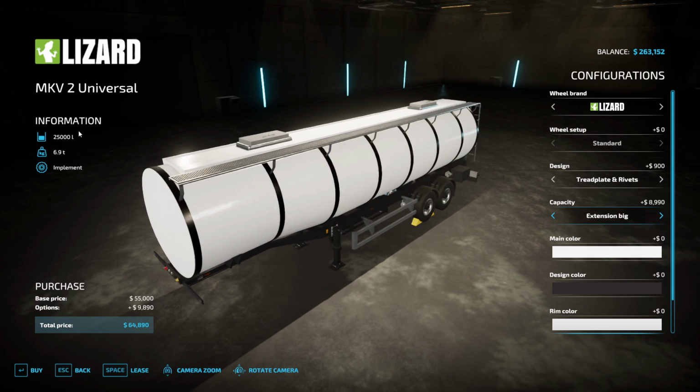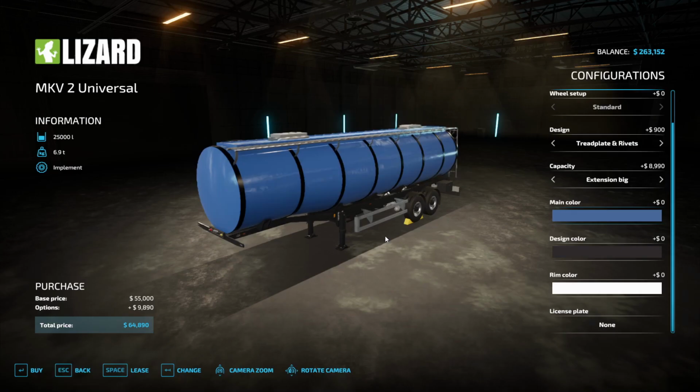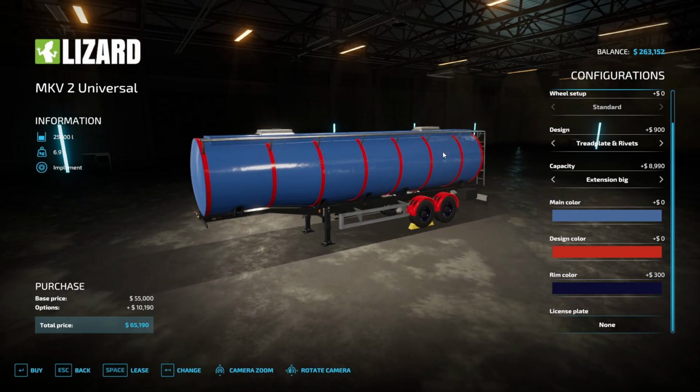Or the extension big, which is 25,000. It weighs 6.9 tons, and of course, the wheels are the wheels. And your colors: the main body color, the design color, and the rim color, dark blue. And of course, license.